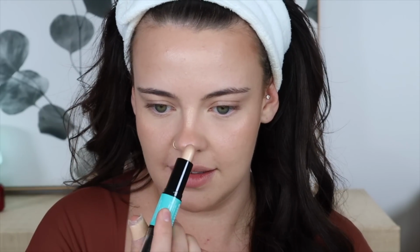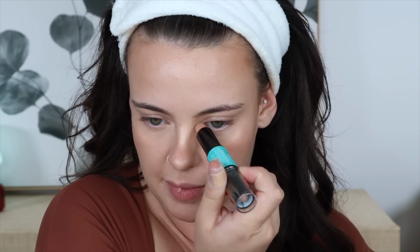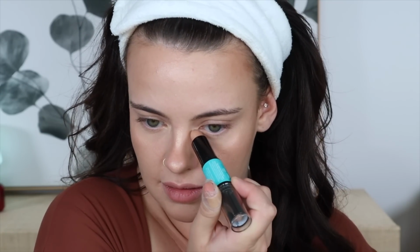I'm gonna swatch both. This is the shade from Universal Light. It's a lot more icy. And this is the shade from Fair, which I would have swapped them. I feel like I'm gonna use the shade Fair. It's a lot more up my alley. It's really fun to apply it in this little stick. It's so nice and precise. I'm just gonna throw it right in my inner corner while I'm at it. It actually feels like a crayon. I dig it.